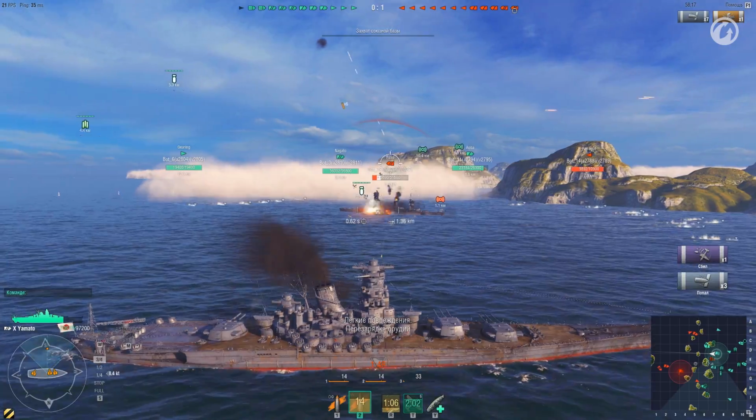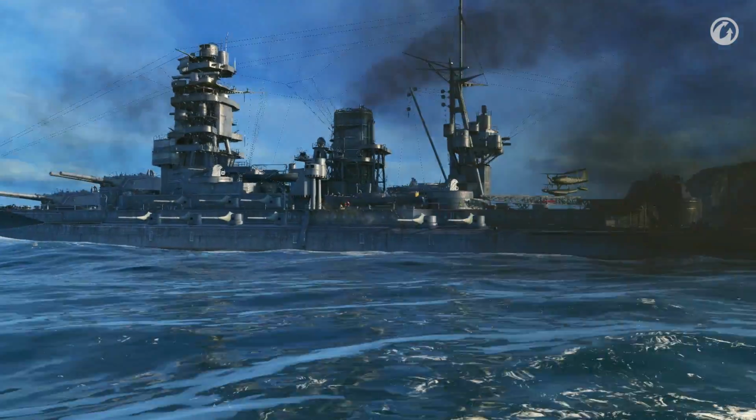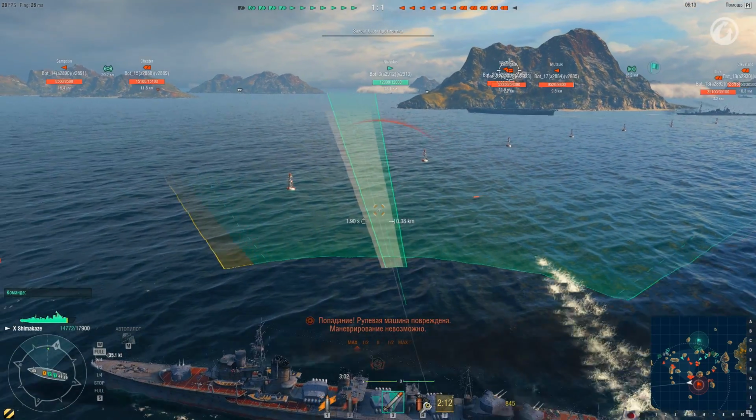When I want to play at a steady pace, I choose a battleship. Battleships are generally heavily armored and carry powerful guns. You can cause significant damage and survive a long time. When I want intense gameplay, I settle on a destroyer. For now, Japanese destroyers are the swiftest warships in the game. At the same time, they carry powerful torpedo armament. They're capable of causing major mayhem behind enemy lines.